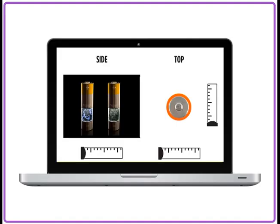Engineers often create their drawings on a computer. That way, they can email their drawings to other engineers and get feedback. Kelly's drawings will show different views of the fuel cells, like the top, front, and side views. The drawings will also have all of the measurements of all the fuel cell parts, so they know what the total size of the fuel cells will be.